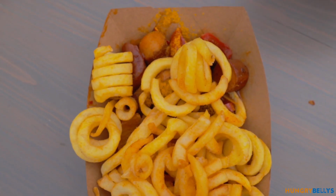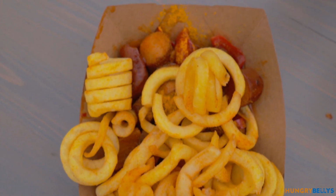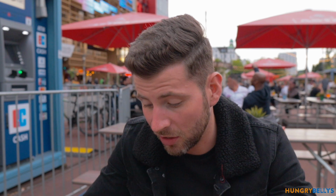Now we're trying almost this currywurst stew, as it were. So the currywurst stew, peppers, loads of curry powder thrown on top with some paprika, and obviously with some curly fries thrown in there as well, with some paprika on top of that as well. So really nice. Some onions are in there. It's resembling a pork stew, as it were, but a currywurst stew.